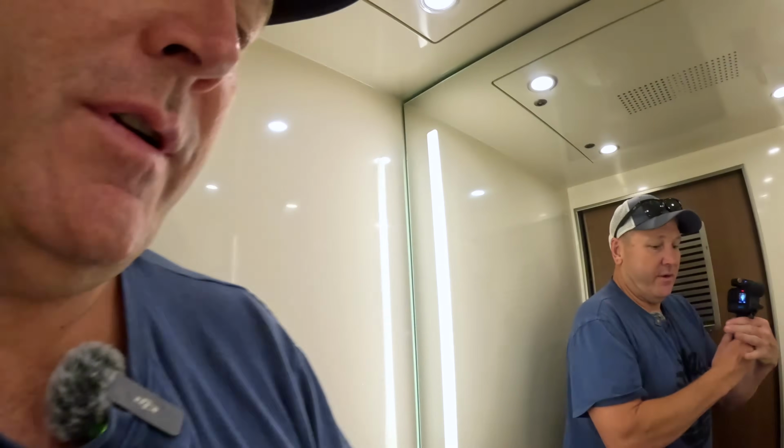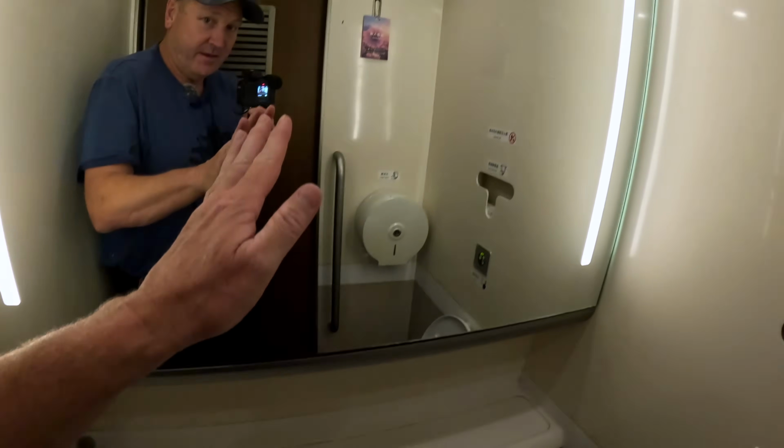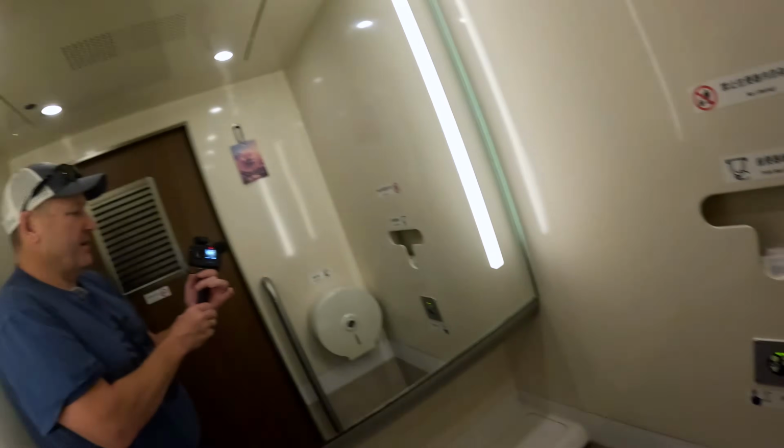Oh, let's have a look at the bathroom. Give you the old bathroom tour. There's not much here. You got a sink. There's me, and you got the toilet there. So there's nothing too flash about the bathrooms on the high-speed trains, but it does its job.